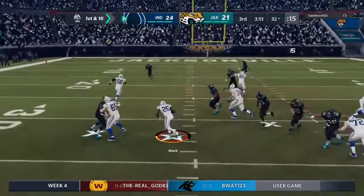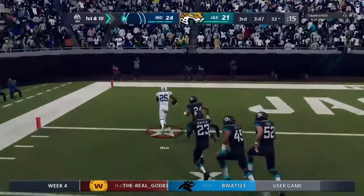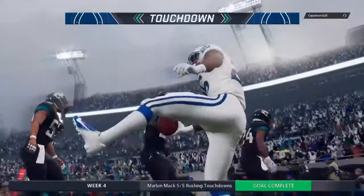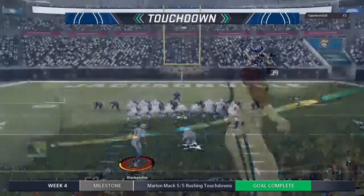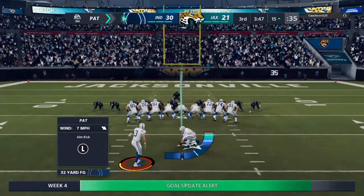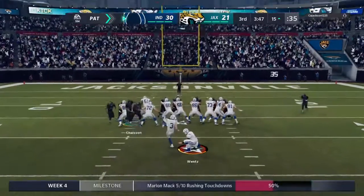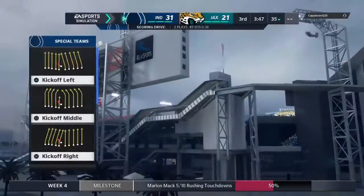They'll run on 1st down with Marlon Mack. And some room to roam now. Touchdown, Indianapolis. Marlon Mack, his second touchdown of the afternoon. And the Colts are able to grow their lead. And he certainly played a pivotal role with those 2 TDs and why they're up on the scoreboard right now.